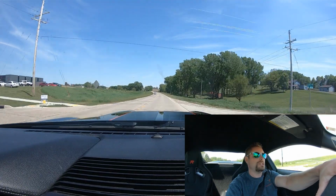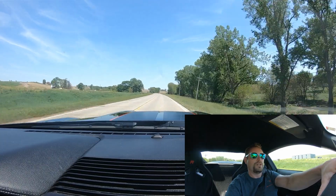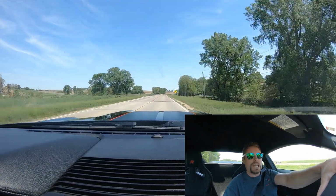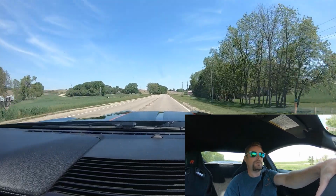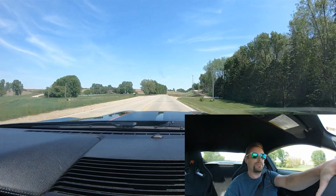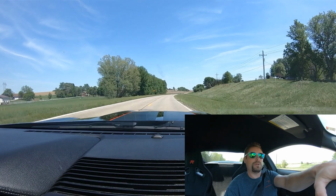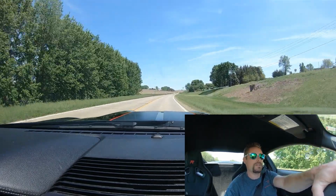We got a nice little C8 there, top down. If you didn't already know, this is my new C8. We sold the C8 to get the 350R, man. We enjoyed the C8 for a little bit, but the time was right to get rid of the C8 and pick up the best Mustang out there, in my opinion, right now.